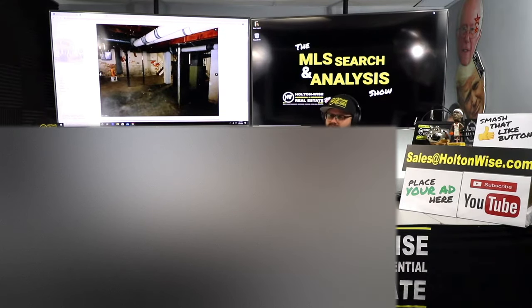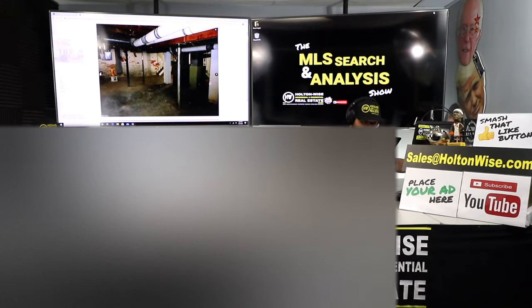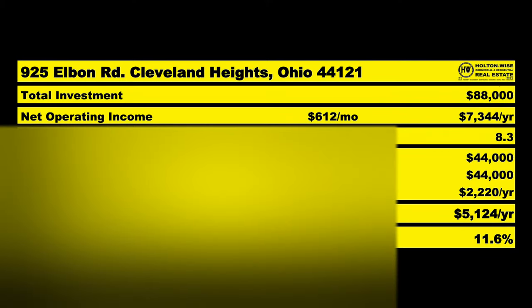Every 30 years, you're going to spend probably like $7,000 replacing that roof. We need to account for these. We need to calculate that stuff because we know it's eventually going to get us, right? So after we take all of our expenses that we should anticipate spending on average, we're going to bring home $612, okay?